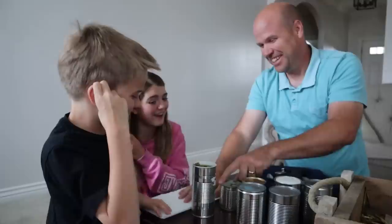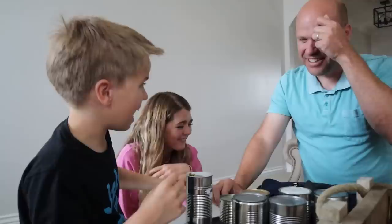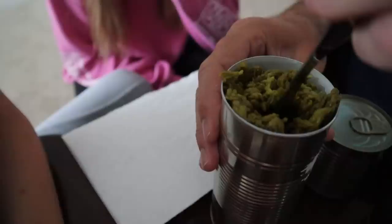I think we're gonna try to figure this out. Is it squidgy? What is that, Ty? Wait, do you need a fork? Ew, Reese! I need a fork. Okay. Here, let's see if we can get it out without ripping it apart. It's just mushing apart. It's green and mushy. Where is the green mush? Let's see if I can get... Oh, you're lifting the whole thing up.